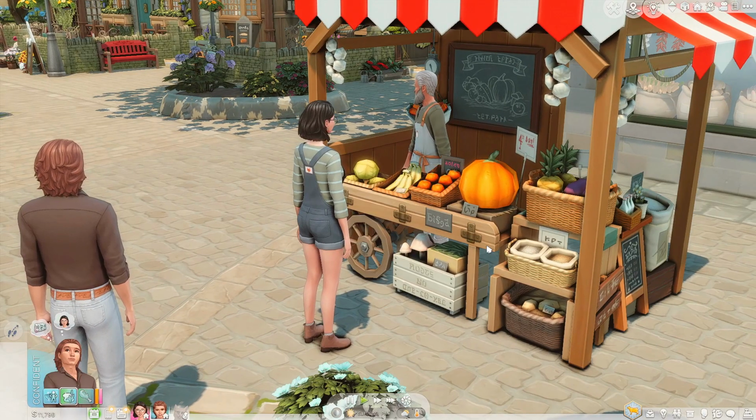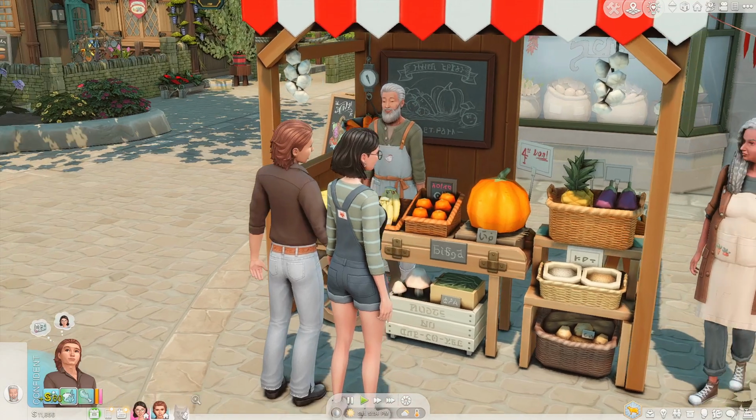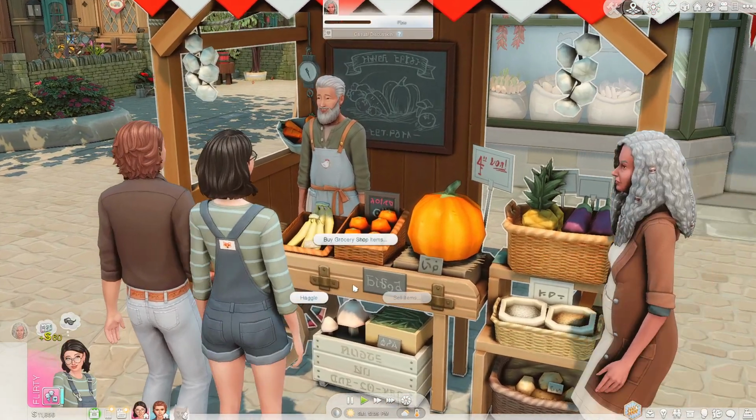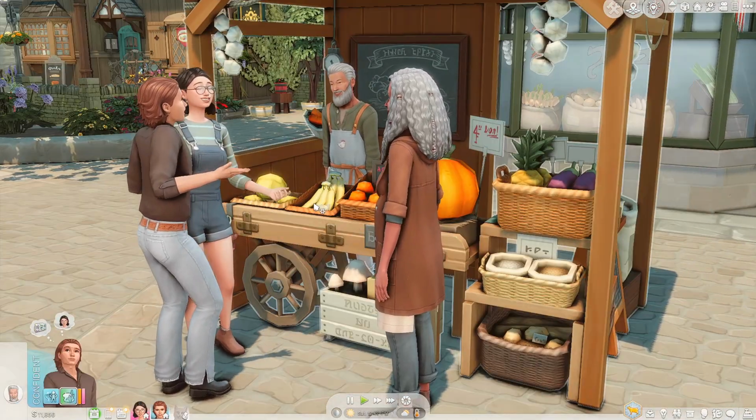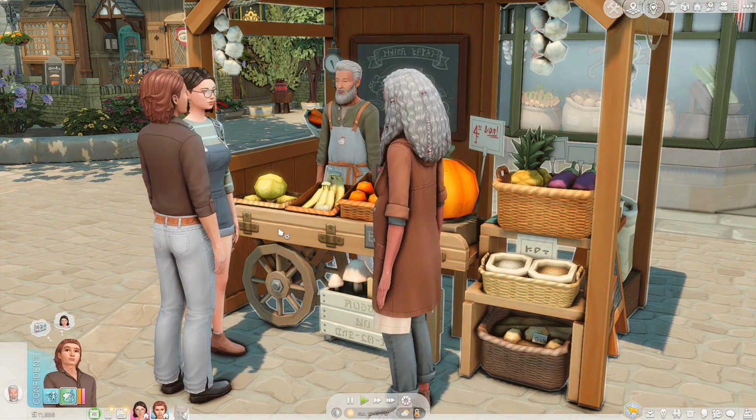First off, I'm going to get Daniel to sell his milk. So we will sell all 4 bottles, and we did get 60 simoleons for that. Not too much, but it will do for now. And we'll also buy some grocery shop items and see what we can grab. We don't want to spend too much money, so hopefully we won't.